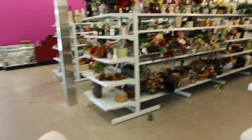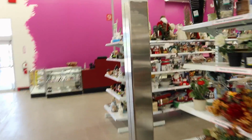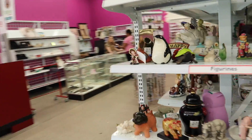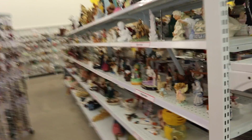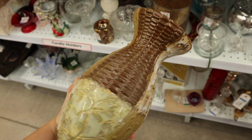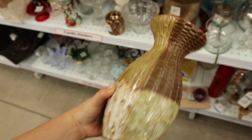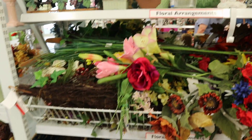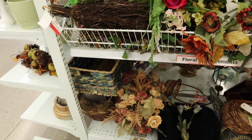Okay, so we are gonna go into homewares and stuff, just because we're here. I know it's not on sale, but I'd like to. This is interesting. It is a candle holder. You'd think it would be a vase, but no, it's for candles. Moving along, always like to look in here. They tend to have some good stuff usually.